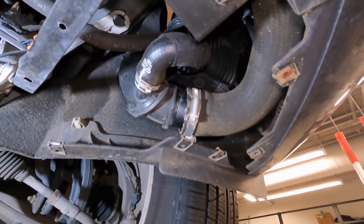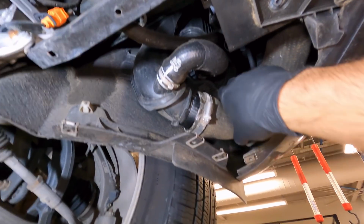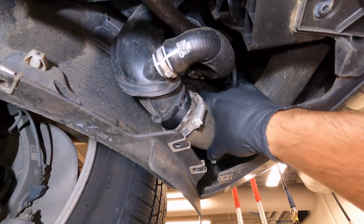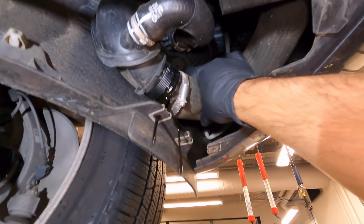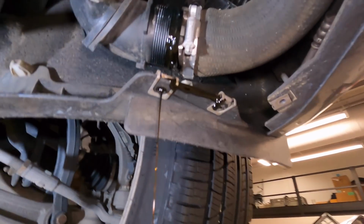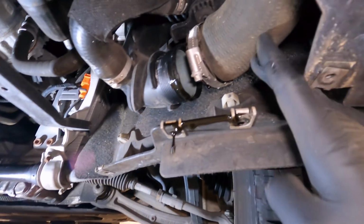So customer states, vehicle is blowing smoke upon acceleration. Well, here's the intercooler tube on this side, and yo, look at this oil! They got oil pissing out the intake.